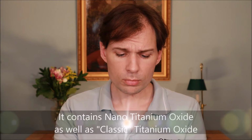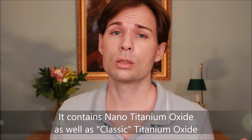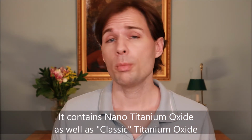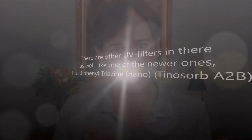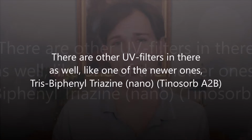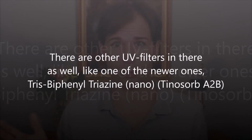And yes, there is. And some will say that that is not good for the environment as well. You will often find titanium oxide in sunscreens, and you will find zinc oxide as well. In these products here, there is no zinc oxide, but there is titanium oxide. It is in the nano form, and it is in the non-nano form, and the non-nano form is further down the list.